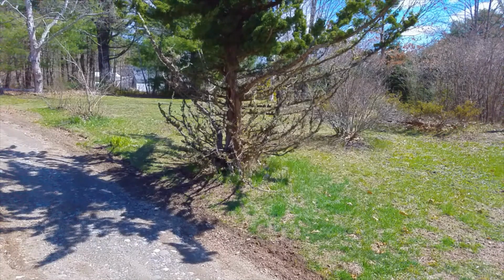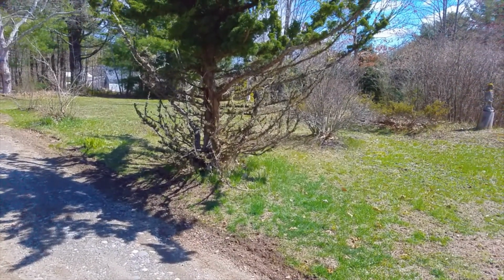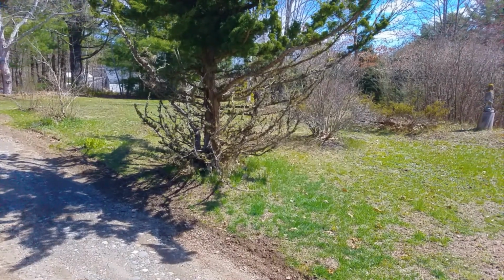Here's my pride and joy in the yard. I might be trying to remember these names off the top of my head. Oh, Robusta Green. This is an upright juniper, Robusta Green. I have to try to remember these things. I've got, last count, 160 varieties of trees and shrubs just in this yard.